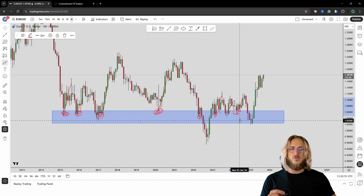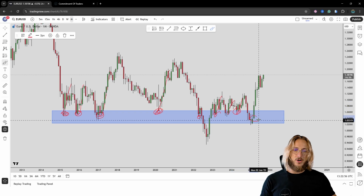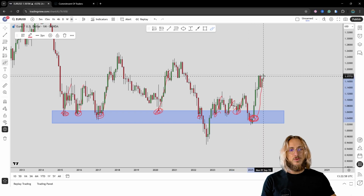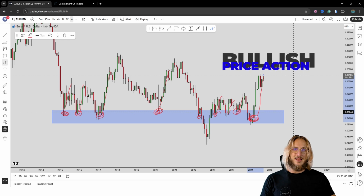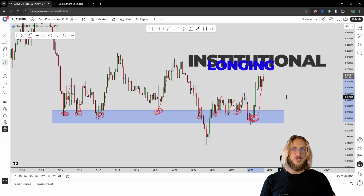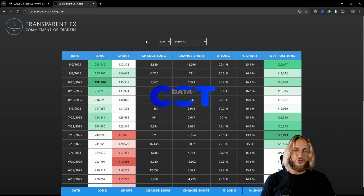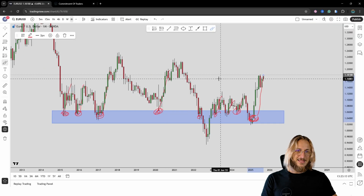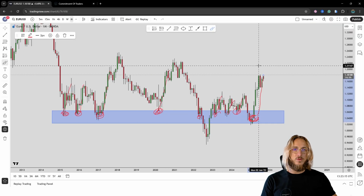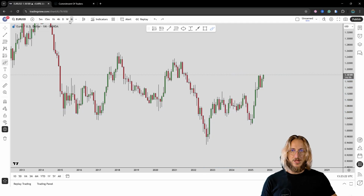And what we can see is that right now we are having the exact same thing happening once more. The market tested its zone and is currently rejecting the area to the upside again with very strong institutional buying. And we will be speaking about institutional positioning in just a few moments when we move to the commitment of traders analysis to see how institutions are shifting their orders. But for now, let's keep in mind that on the monthly, we are rejecting strong historical monthly demand and support. And let's drop down on the weekly time frame.